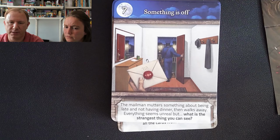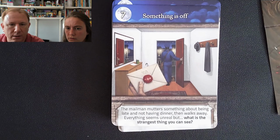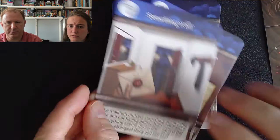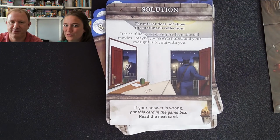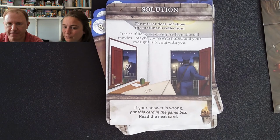Everything seems unreal, but what is the strangest thing you can see? Oh. Is it the reflection is wrong? Yeah, it must be. He's not in the mirror. He's not in the reflection. Yeah. Something is off, you're not wrong. Oh, turn two cards. Oh. The mirror does not show the mailman's reflection. It is as if he were a vampire from the old movies. Maybe you're just tired and your eyesight is toying with you. Absolutely not, mate. We've got it on a card there.